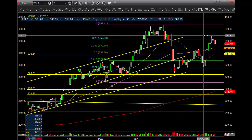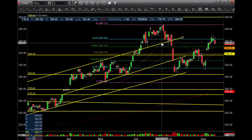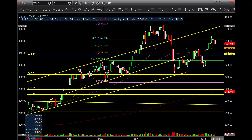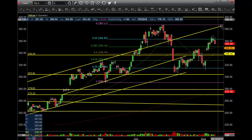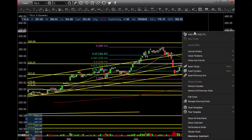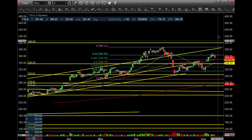Huge level around the 370. If it gets above 370, then you're most likely going higher. And this trend line right there, you get above that again, then you go 400, and then wherever from there. And the bulls, that's right. If this thing goes sideways, chops, and the market stays light volume, they could push this thing up.